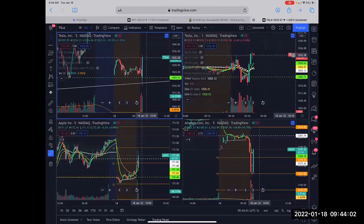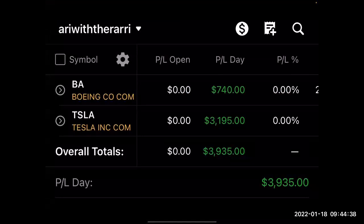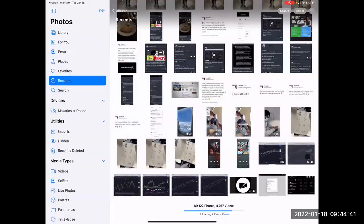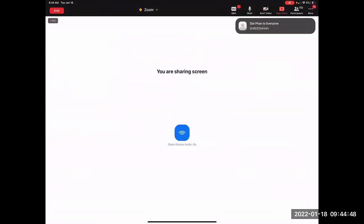I wish my iPad could get in sidecar mode, though, so I can show y'all. It won't let me. I don't know why it won't let me get in sidecar mode, but fuck it. I can just post it in the chat. Actually, I can just take a screenshot of my profits and then just airdrop it to the laptop, to the iPad. All right, boom. Can you guys see that? That's what I just made off Tesla. All right, so that was 3,000 just now.